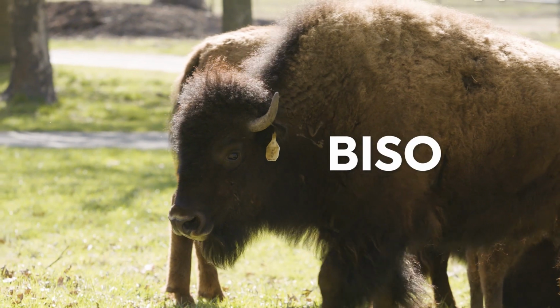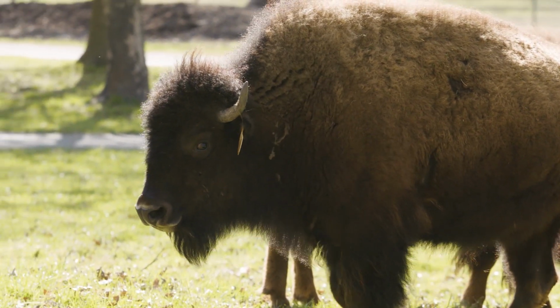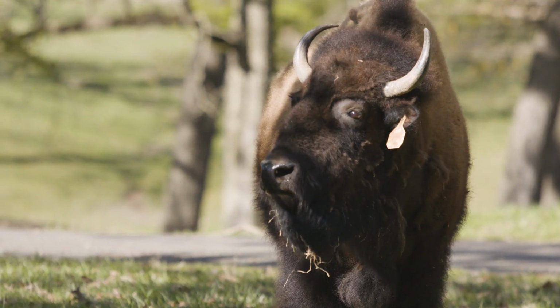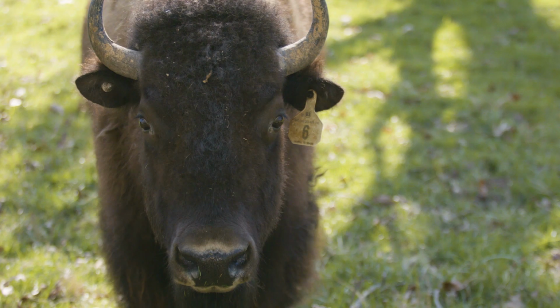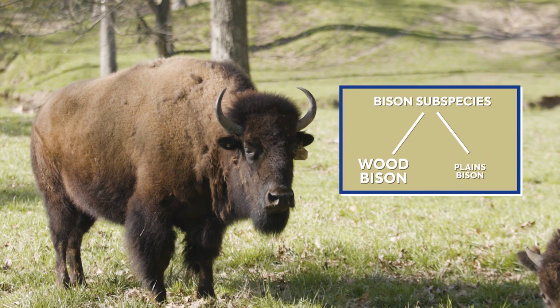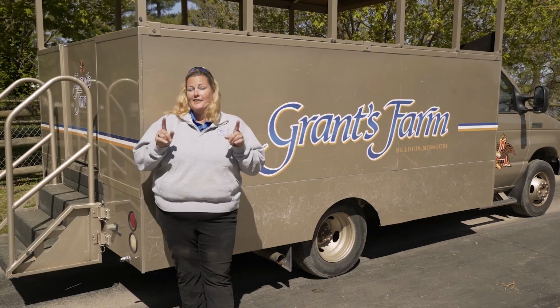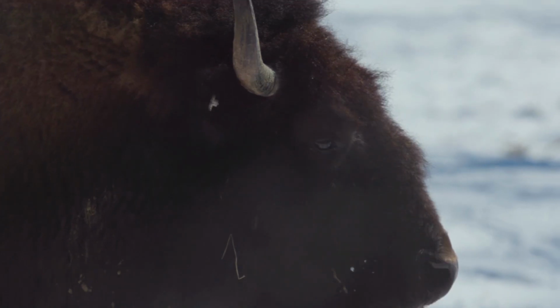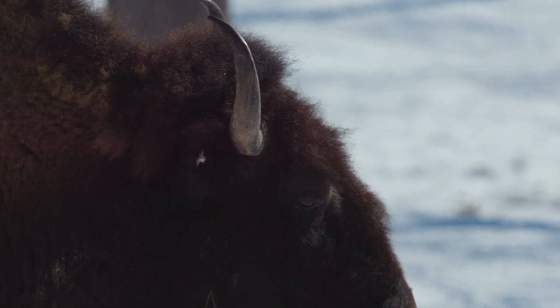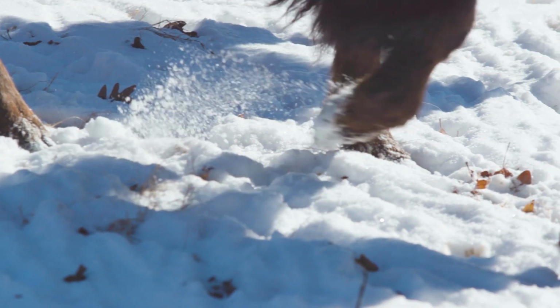The second animal we saw this morning was the bison, not to be confused with the buffalo. The American bison is the only bovine species native to North America. Now there's 2 different types of bison, one being the wood bison, the other being the plains bison. Another fun fact about the bison is that they're able to use their giant heads in the wintertime to clear snow out of the way so they can graze at the forage underneath.